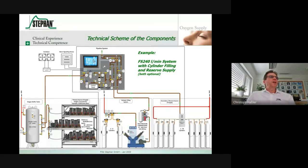The control unit has, of course, oxygen sensors in and does take samples. These are these little black lines here of the product gas and checks the purity. It checks the oxygen concentration, and it checks the CO2 concentration, and it also is aware of the pressure here on the pipeline, because it has a pressure sensor there. And if the pressure on the pipeline drops, it will fail over. If the pressure in the tank drops, it will fail over. Or if the product gas is not in the pharmacopoeia specs, then it will fail over.